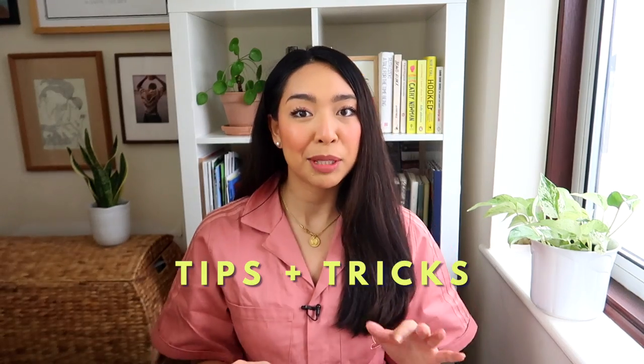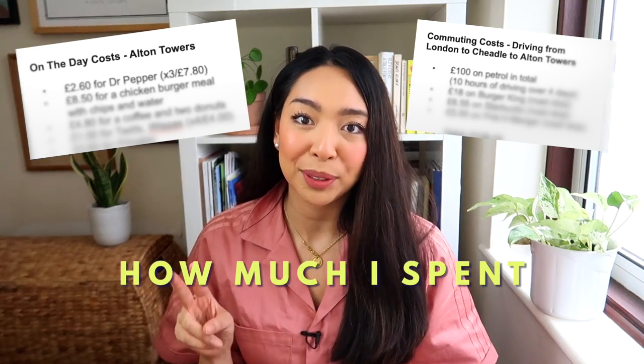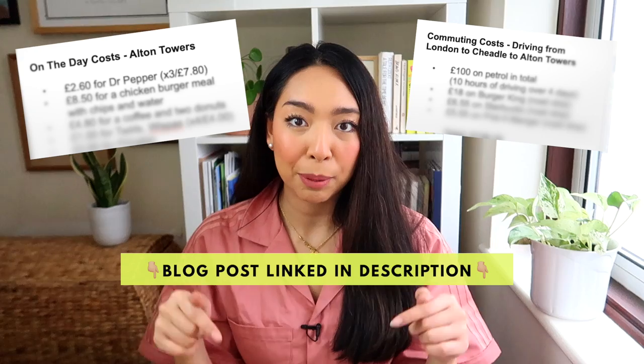Since my recent visit to Alton Towers with a 2-day pass, I've learned some very handy and useful tips and tricks, and now I want to share them with you. If you are interested in learning exactly how much I spent during my 3-day, 2-night trip to Alton Towers, I will link my blog post below. So let's jump into the tips.